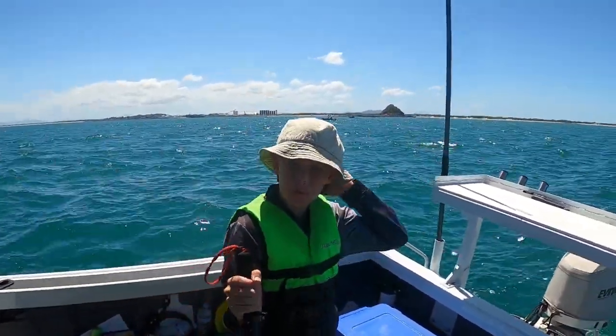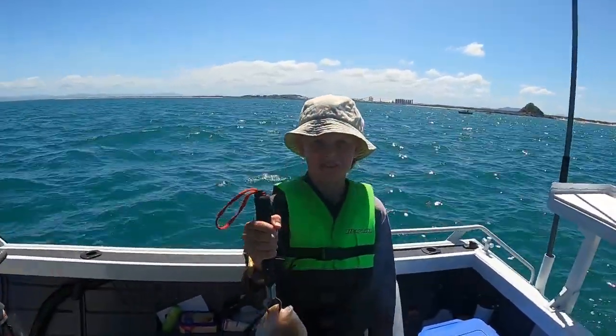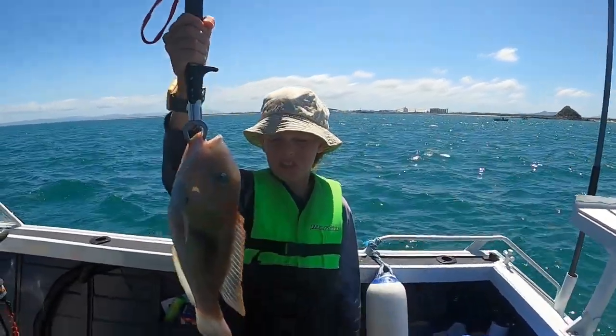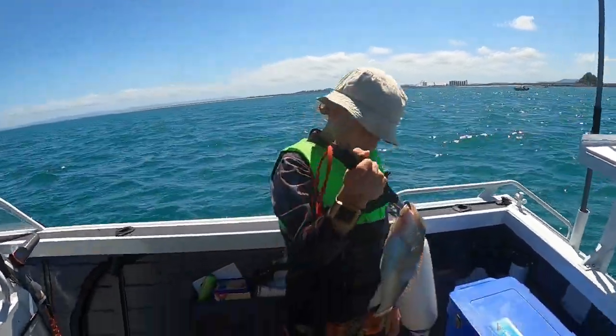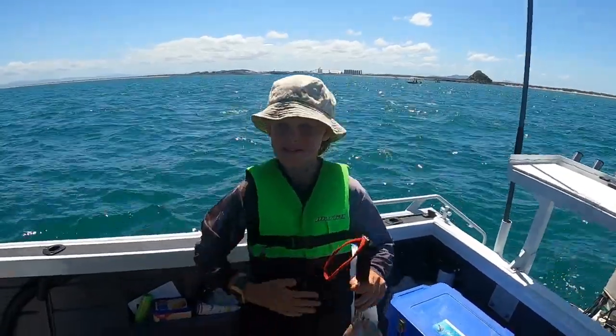We probably can get one more keeper for us because we've got all the kids tonight and we're gonna cook them up. We're gonna eat them. We've got no fish in the freezer, but we throw a majority of our fish away and back into the water. And this bluey, he's gonna feed us tonight. Yummy, yummy.